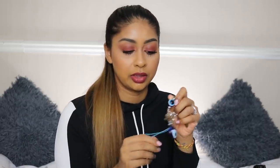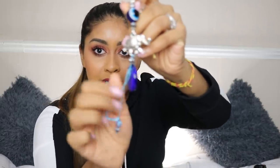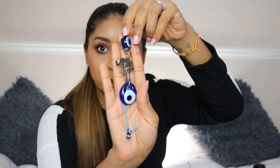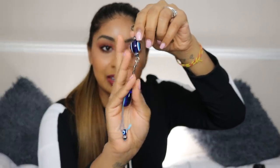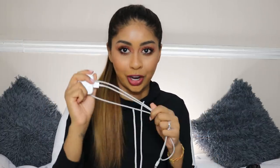Then I have my key. I actually got this really cute key ring thing from Turkey. I love this. Like, I always go by this evil eye thing and it's so pretty. Love it. Got the elephant as well. It's so beautiful. So that's my house keys. You always need a charger with you. You just never know, okay? If you're going to be stranded somewhere, always have your charger so your phone is always charged.